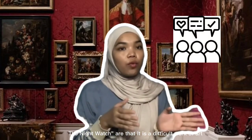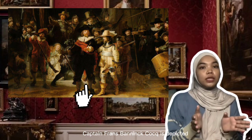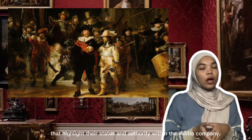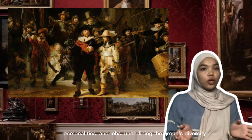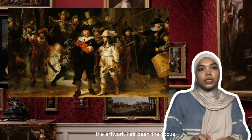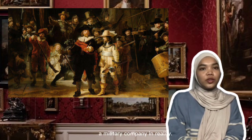Our last thought on The Night Watch is that it is a difficult work of art to comprehend because it portrays multiple persons in various positions and poses. Captain Frans Banninck Cocq is depicted in the center of this work of art, which stands out due to its prominent placement and strong lighting. They are clad in ornate uniforms that highlight their status and authority within the militia company. They are flanked by other guardsmen of various ages, personalities, and jobs. Underlining the group's diversity, some are armed with pikes, muskets, or swords, while others converse or watch the action. Despite its notoriety, the artwork has been the focus of debates and interpretation over time. Several people have asserted that the image depicts a military company in reality.